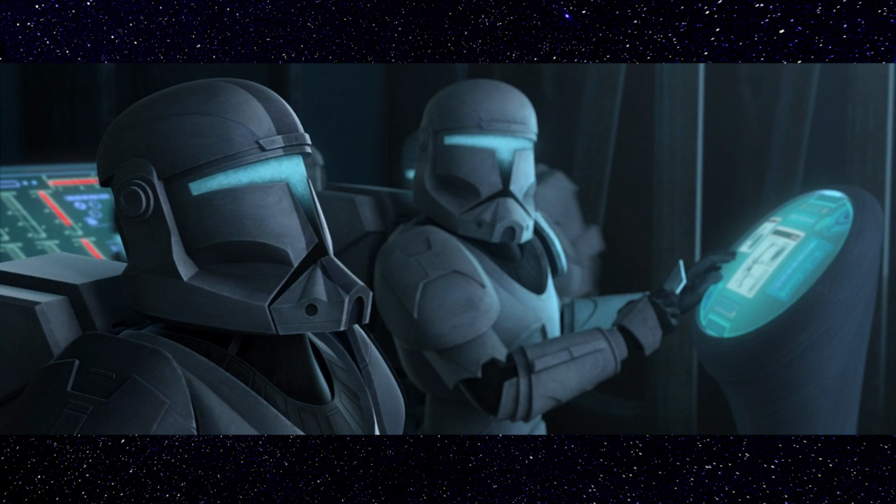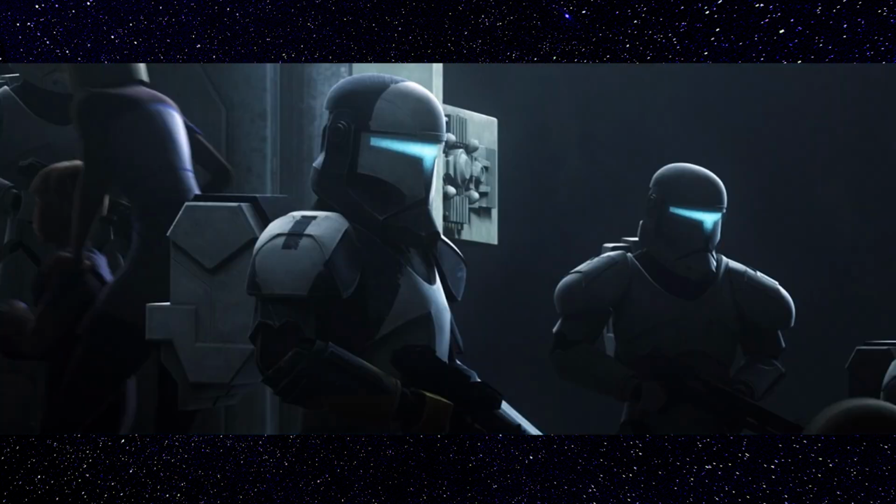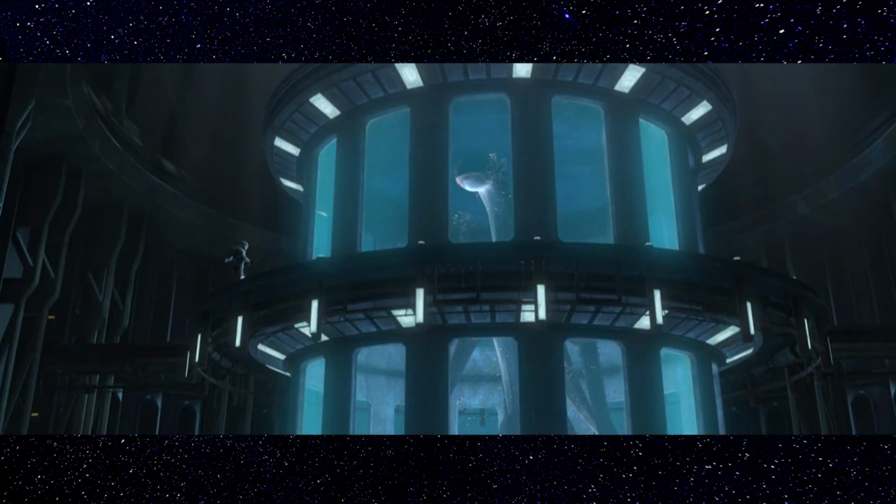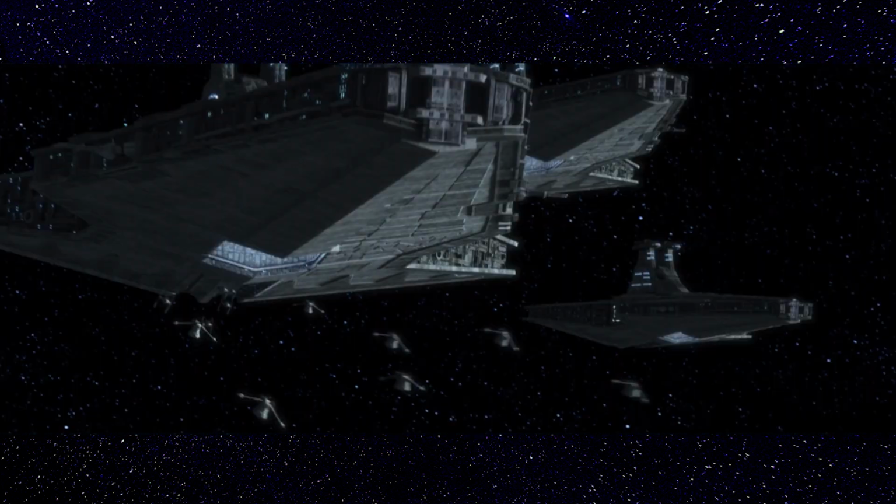We know that this secret cloning facility has to have some crazy stuff, because it has nothing but clone commandos guarding it. We know because of episode 11 of the Bad Batch that a clone of the Zillo Beast is kept in stasis there. Dr. Hemlock also talks about other subjects being brought to Mount Tantiss. Now, where those subjects are coming from is another discussion.